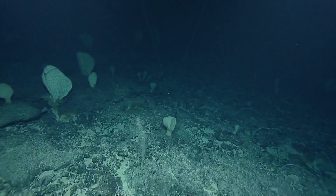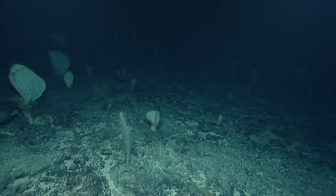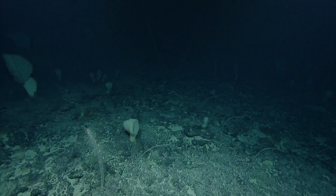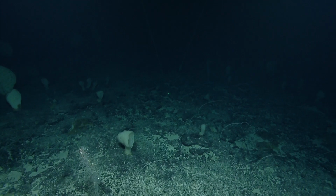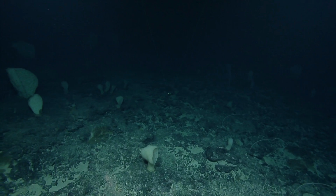That's a glass bearing sponge, a Walteria sponge, the one with the spicules sticking out. Yeah, a Walteria sponge. We're at 135 meters, moving at 0.2 knots. I learned that one today. I feel smart now. Thank you.